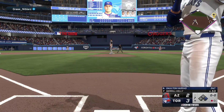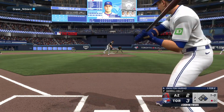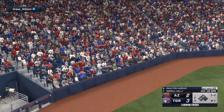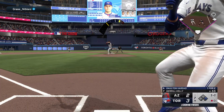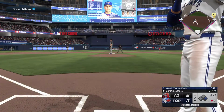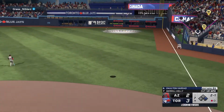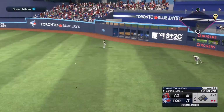And now it's Dalton Varsho. Pretty frugal ball guy. He is very efficient with the pitch count in this one. And there's a foul ball. In the dirt, and the runner holds. In the air, right field. Carroll gets under it. And there's two down.